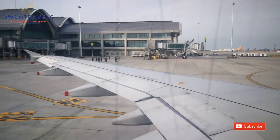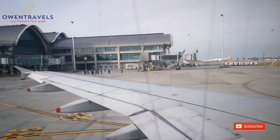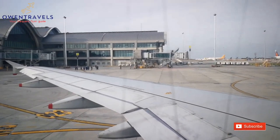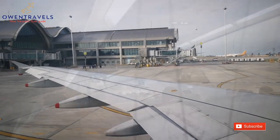Pushback began at 4:38 in the afternoon, and I was surprised that even though most of the passengers had not yet settled onto their seats, we began pushing back. I guess the captain is really in a hurry to make our arrival not too late in Singapore, as many are connecting passengers.